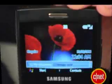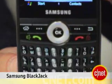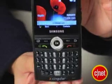Next up, the Samsung BlackJack. It's a 3G smartphone on the Cingular network, and it's taken on the Motorola Q. So how does it compare? In terms of design, it's really nice and slick. It has this nice, sexy black casing that I like. Also has a kind of soft touch finish, makes it easy to grip.